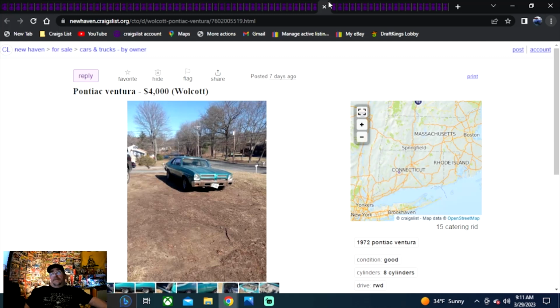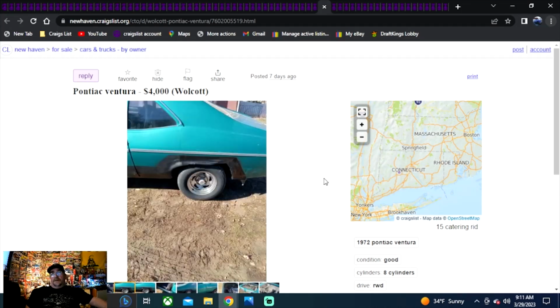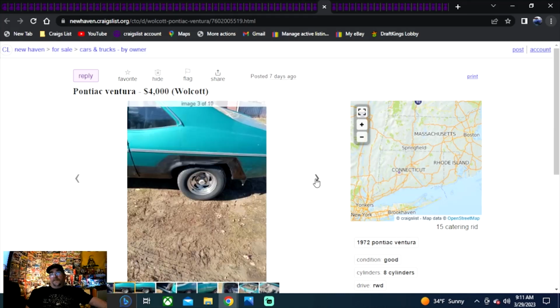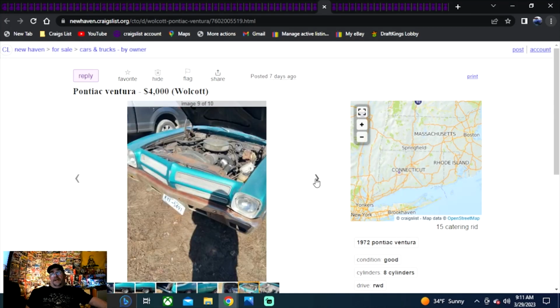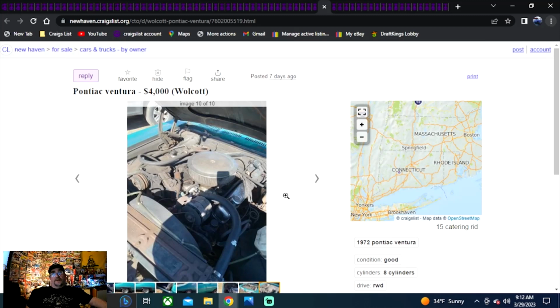Gonna be in New Haven here, and that's gonna be Connecticut. Pontiac Ventura, $4,000. Been on here for a week. So kind of like your Nova. It's definitely gonna need some of them Nova quarter panels put on there. We finally got our first set of steel chrome trailer wheels. I don't know, $4,000. You tell me, how bad do you want one? Says clean title, and it's got a 350. Runs good with a new Edelbrock intake and valve covers. Yeah, all right. That's what you say. He didn't say nothing about what the carburetor was.